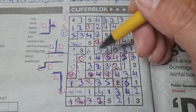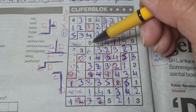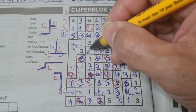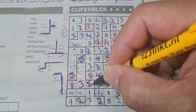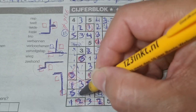Then 2 or 5, 4, 5. 2 numbers left here. 2 and a 5. We have a 5 there, so no 5 there. 5 should be here. 2 goes there. Is connected with that box, should be so 5. Is also connected with that box, should be so 5. 4 and a 5, we have 5 now, no 5 there. 5 should be here, and a 4 goes there.